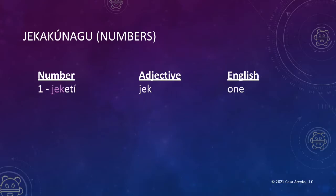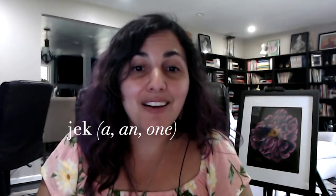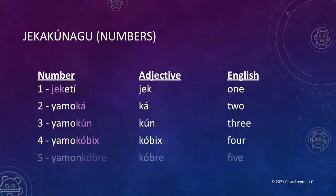1. Heketi. Heck. You learned heck already because it is also the indefinite article a or an. 2. Yamoka. Ka. 3. Yamokún. Kun. 4. Yamokobix. Kobix. 5. Yamoncobre. Cobre. Now that we know the numbers, we can put them together with nouns so we can describe the number of things that we see.